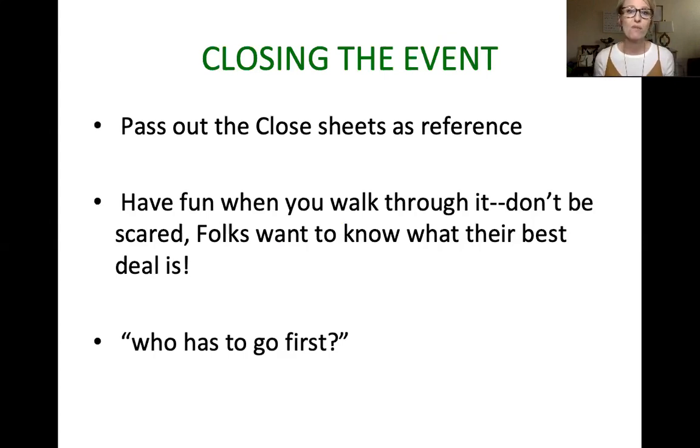So if you just give me a few more minutes, I'm gonna wrap this up and show you how you can shop. There are 3 ways to win with Arbonne. And this is also all on the note cards, guys. So everything is there with a visual and a card to help you stay prompted and on track. So have fun when you walk through it.